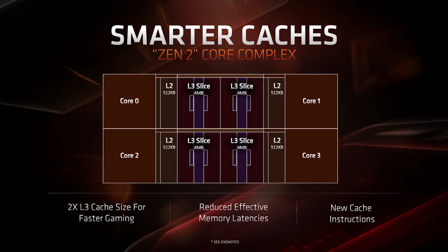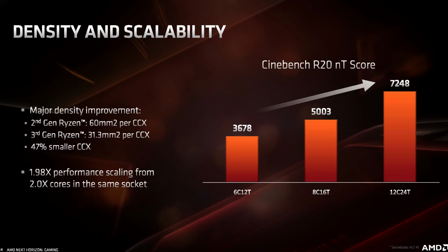This has dramatic consequences for both density and scaling, with the 3rd generation CCXs measuring 31.3 mm squared. This is 47% smaller than the 2nd generation. Of course, this also means that the 31.3 mm squared is 4 processor cores and also the level 3 cache. And judging from what we know about the previous generation Zen CCXs, it's probable that the cache is taking up at least 40% of that space.